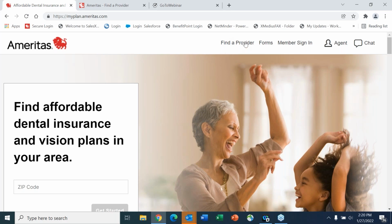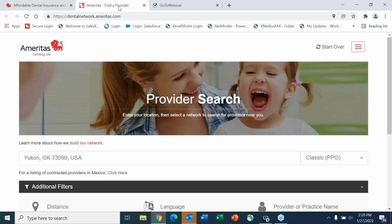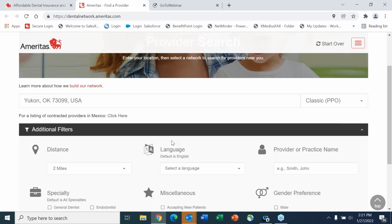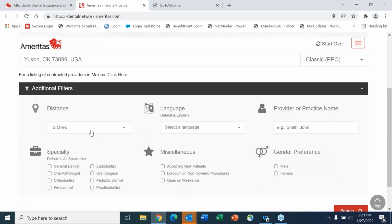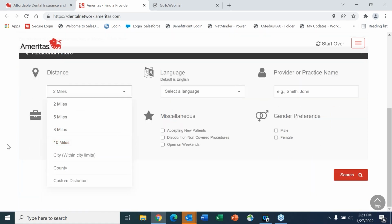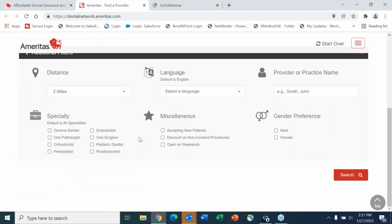When you hit that Find a Provider tool, this page right here pops up. The Find a Provider tool is very simple. You can put in a city or a zip code, and it's the classic PPO. There are additional filters. As I mentioned before, you can do a 2-mile radius. I think it goes all the way up to 10 miles, and I think you can go even longer than that. Yeah, custom distance. I think it goes all the way up to 100 miles away. But normally 2 miles is good.